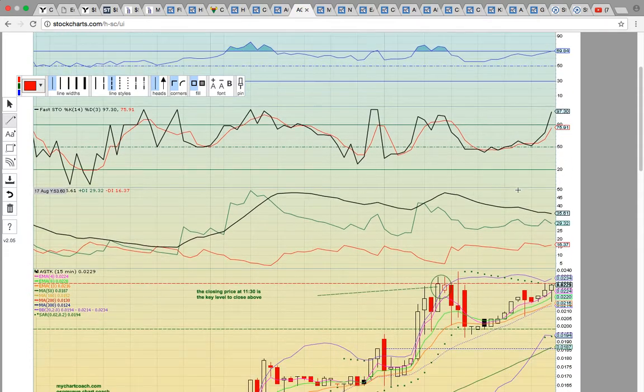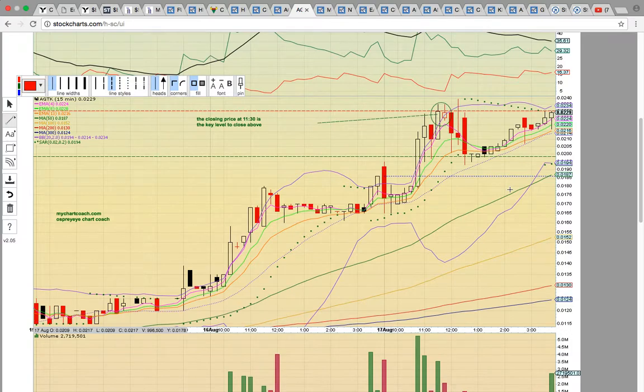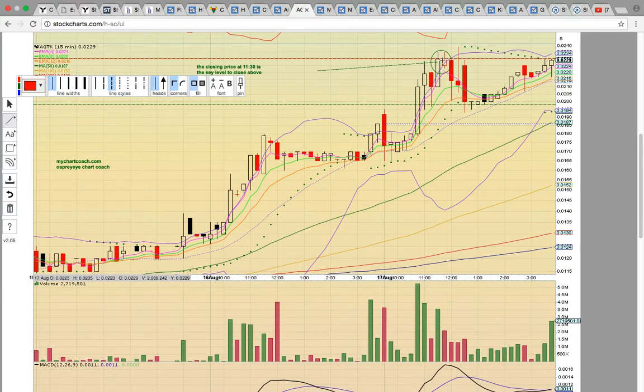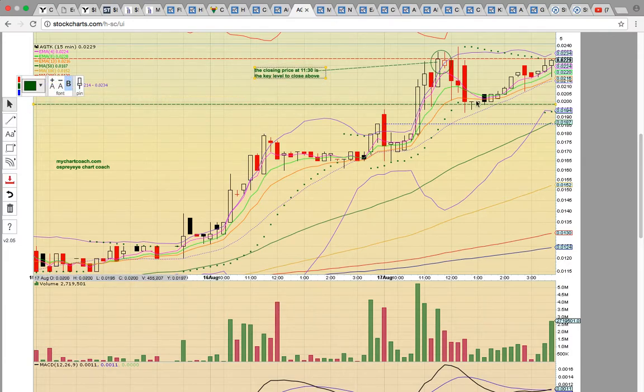Okay, so if you look at the 15-minute AGTK chart, what you want to see here is a break above high close resistance, which was at 11:30 right here on this candle. You want to see a break above that level, and then that would signal more upside potential. 0.023 needs to break. It failed to break that level and the middle Bollinger Band breaks. You can see a drop down here to the 50 simple moving average at 0.0187.